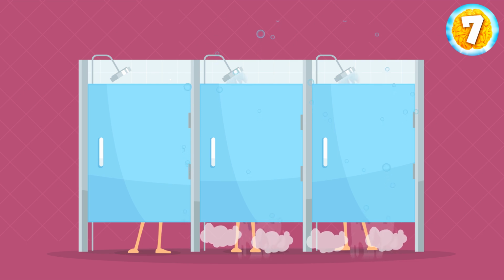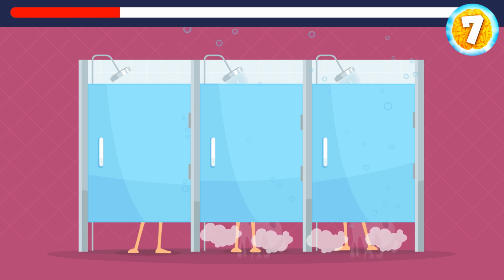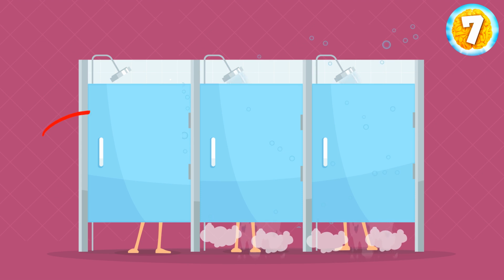All these people seem to be taking a shower, but which one is doing something wrong? The guy on the left, he probably just pretends to be taking a shower, but the water isn't running.